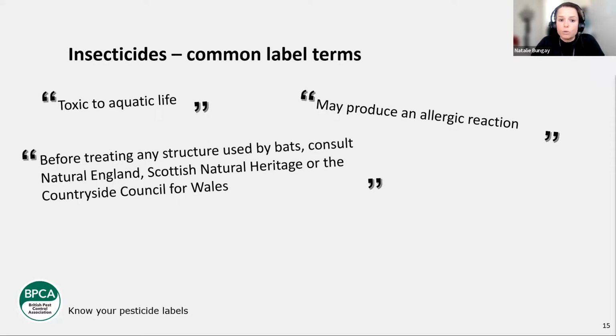So you have to consult with them if you know there's bats in. I say you, really your customer. It depends, and I get different pest controllers sometimes take over responsibility of that. It's up to you what you do. But if you know there's bats in there, you don't do anything until the relevant authority has given guidance on what can and can't be done.